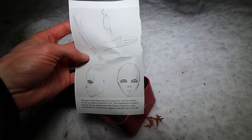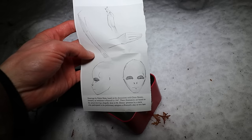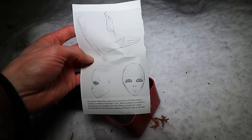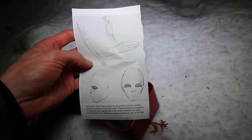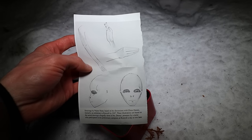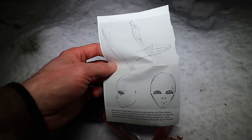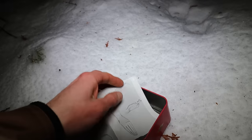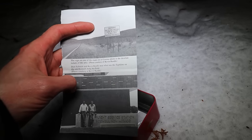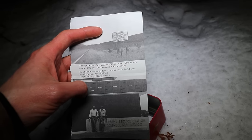What does this say? Drawings by Walter Henn based on his discussions with Glenn Dennis, formerly an embalmer in Roswell in 1947. These illustrations are based on the actual drawings allegedly done by Mr. Dennis, presence by a nurse who participated in the preliminary autopsies at Roswell a day or two later. That is creepy. What's on the back here? The sign of one of the roads out of Corona attests to the desolate nature of the area. Road becomes impassable during wet weather.